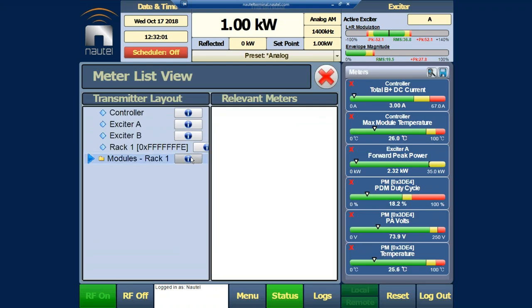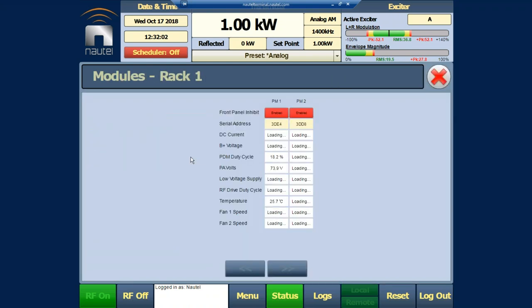I can actually look at all of the modules, I think, at the same time. Yep. So there's two modules in a 5 kilowatt, and I can see all of that information at a glance. Now remember, this is a web server built into the transmitter, which means that I can see this from anywhere. If I've got an internet connection to the transmitter via VPN or what have you, I have the ability to see this and control it from anywhere I want under password control.